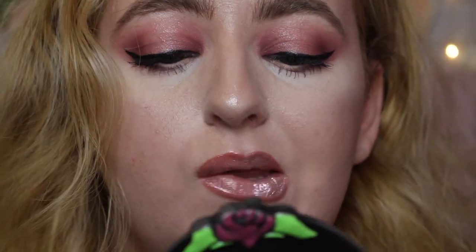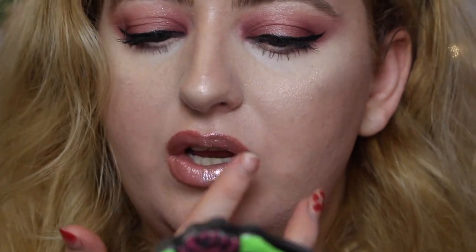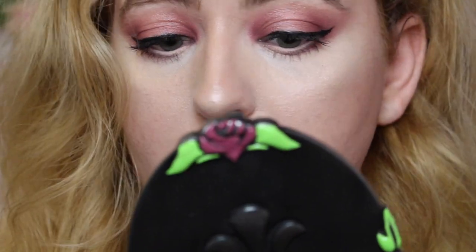I would not compare it with the Jouer at all, in fact. The Jouer feels nice and plumping and moisturizing, and this one feels like a liquid lipstick. Like, it's literally dried down. There's nothing coming off it. Okay, so I don't feel like this works as a lip topper. I don't feel like it's comparable to the Jouer at all. It is pretty much just a liquid lipstick, and I don't know how I feel about it.